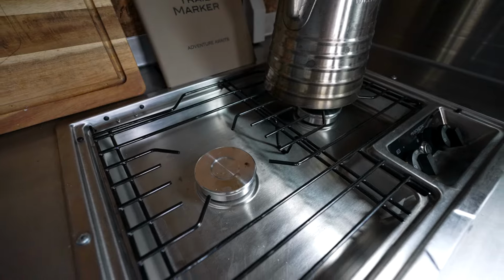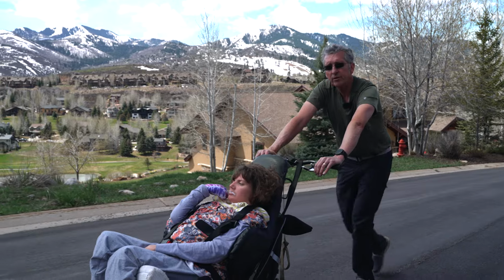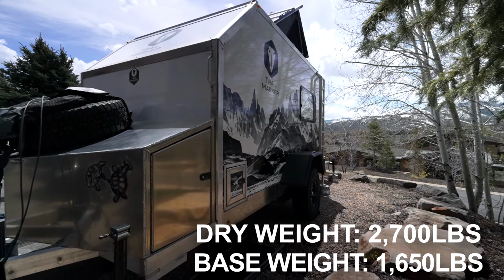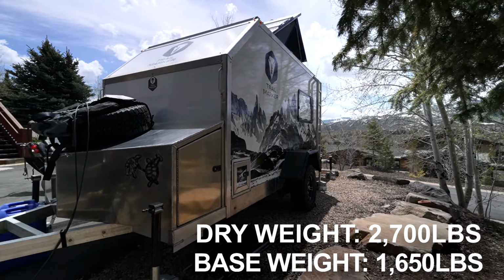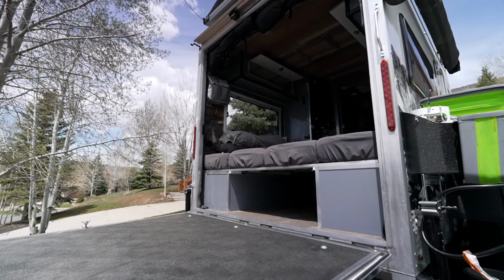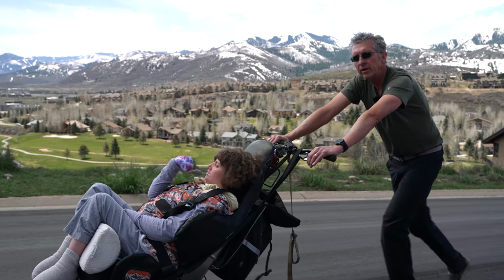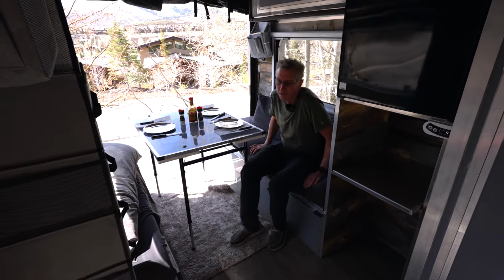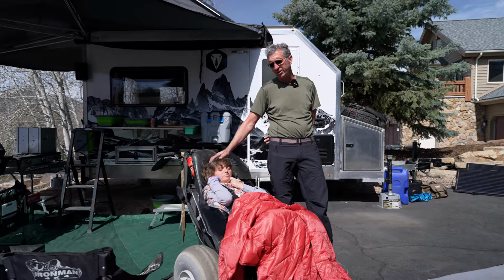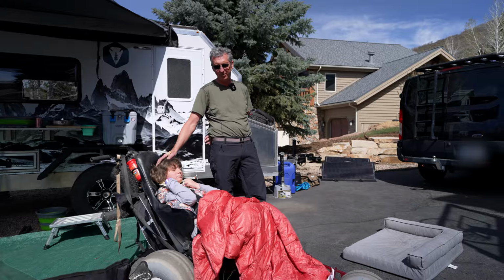So I think the Trail Marker hits that spot that is fairly lightweight, 2,700 pounds dry with all the extras we have on it, but still stand-up, and plenty of access room with that ramp door. Even the entry door is fairly wide. I just think it's a lightweight, off-road-ish trailer, and it would be perfect for folks in that type of situation. But Abby has Rett syndrome, and we're really excited to show any of your viewers how we camp with her and why we chose this trailer. It was kind of built around her, basically.